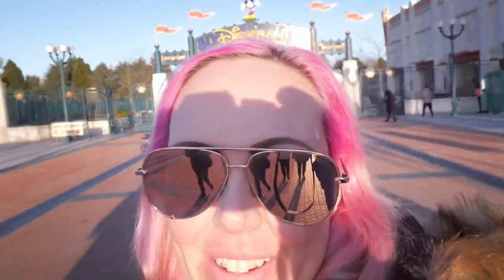Good morning. We've left my mum's and we have come here to a little town near Paris where there happens to be two Disney parks. And Lily and I now have 4 days to explore Disneyland Paris, the two parks. Normally we have a flying visit here, maybe 1 day, 2 days max. So it's going to be really nice to have 4 days here.